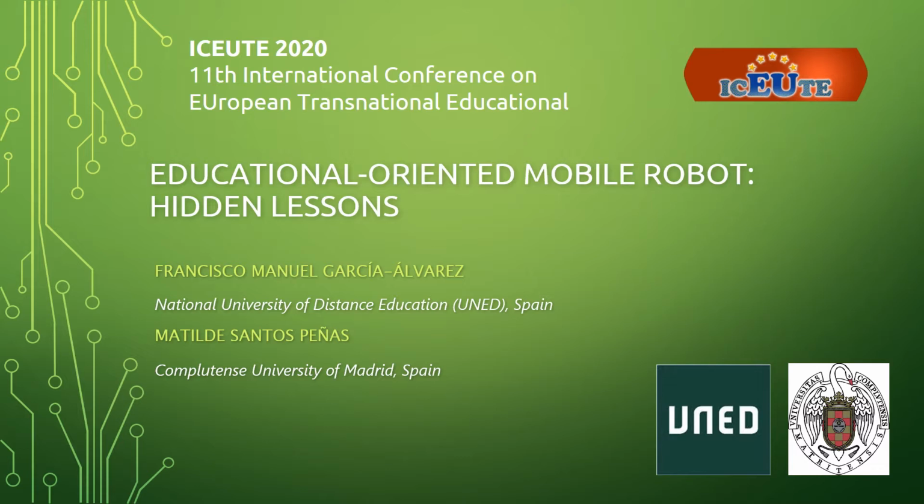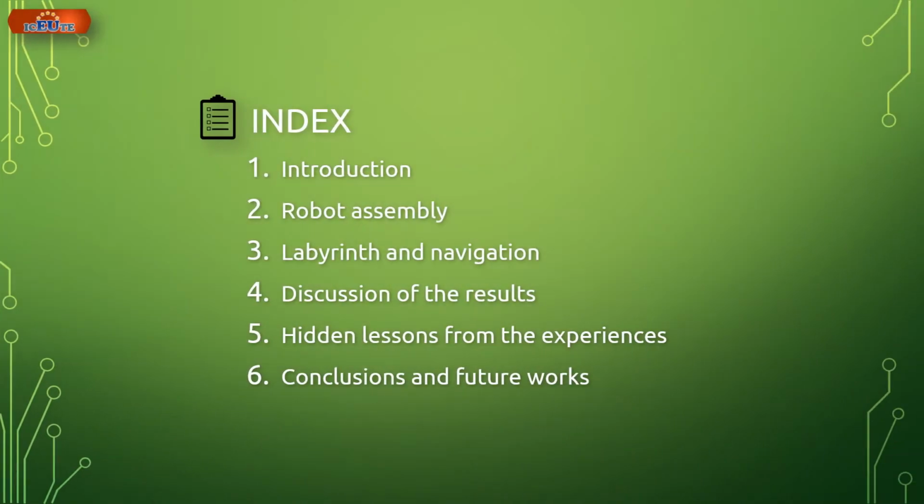In this work, an autonomous robot platform is used as a tool for teaching and learning different disciplines and to prove that there are many hidden lessons beyond theory that can be learned using real experiences. The structure of the paper is as follows.